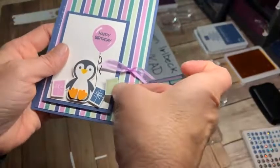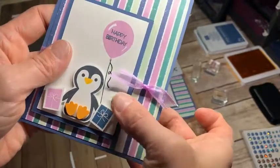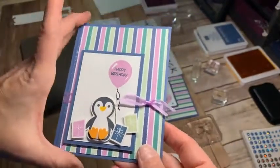Yeah, Wendy, this is really cute paper. All of them, all the images are really cute. And now this present, I'm just going to kind of tuck right underneath the Misty Moonlight, the Soft Seafoam.